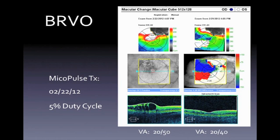She got less metamorphopsia. She was able to see a lot better. And I thought, well, that was just maybe her mind saying, well, I just had laser and I'm seeing better. So I brought her in the back, put her on the OCT, and sure enough, I saw this result. And this really, really reassured me of the effects of the MicroPulse treatment and what it can do for some patients.